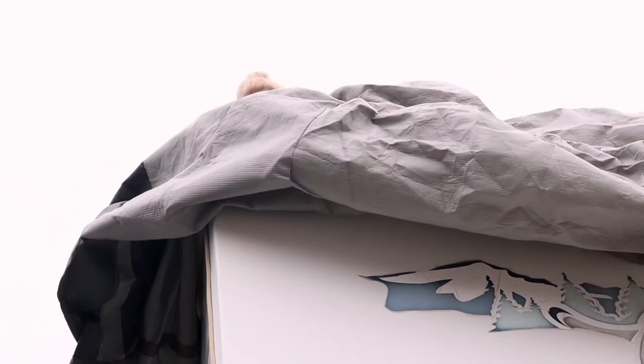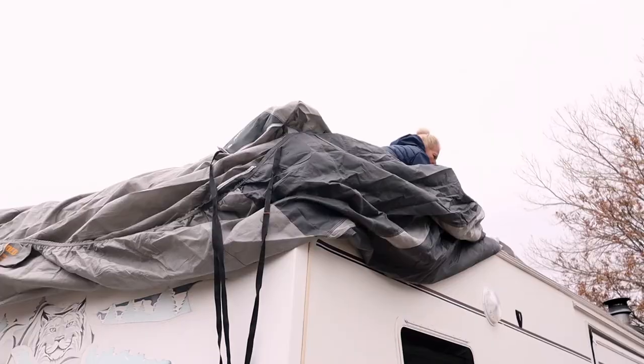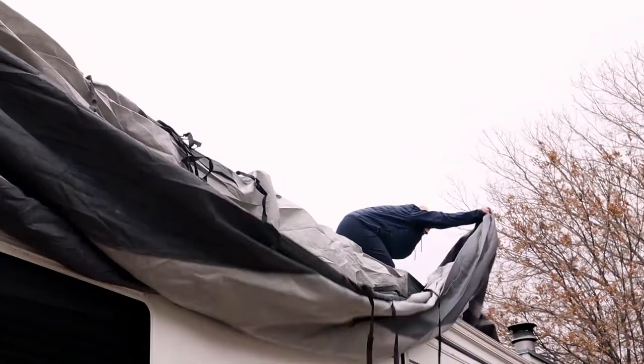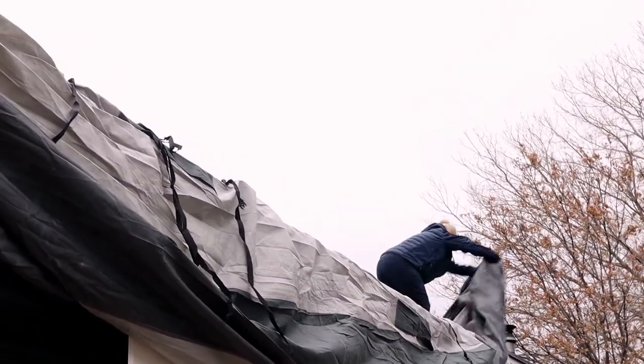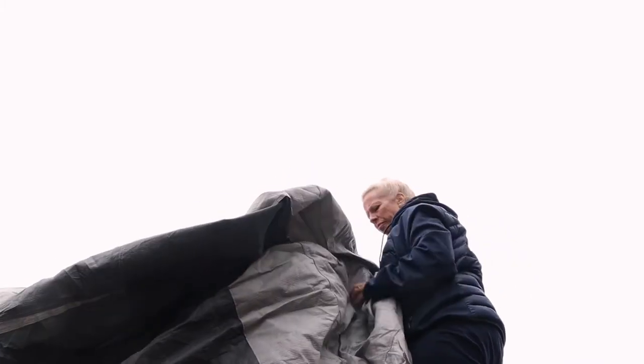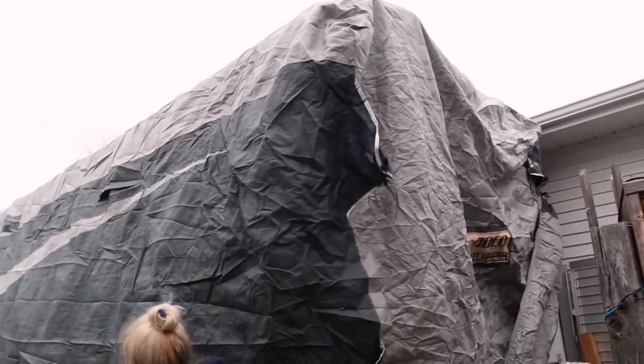Now, use caution to push the sides over. Carefully work your way to the back, pushing the sides over as you go, leaving the corner with the ladder last. Down the ladder, pulling the last corner of the cover with you as you go. All that's left to do is buckle all the straps and cinch them tight.